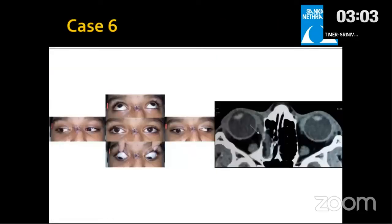This is another case. Again, a greenstick fracture of the floor and medial wall of the right orbit. Here you can see there is a fracture. The medial rectus has gone into the ethmoid sinus. The fracture elements have come back, and the muscle has just snapped back there. So what we need to do here, we need to release this muscle, and we don't need much of a volume augmentation here.